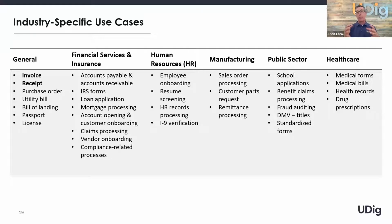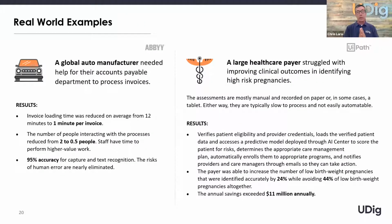And that's where the combination of the intelligent document processing piece, as well as the robots, building workflows, building those automations, come together and deliver a complete solution. So again, we'll touch on a couple of these, the invoice and the receipt, here in just a minute. And I'll give you a couple more examples that are very specific here.